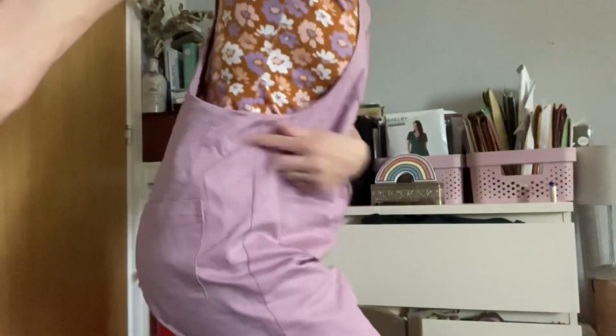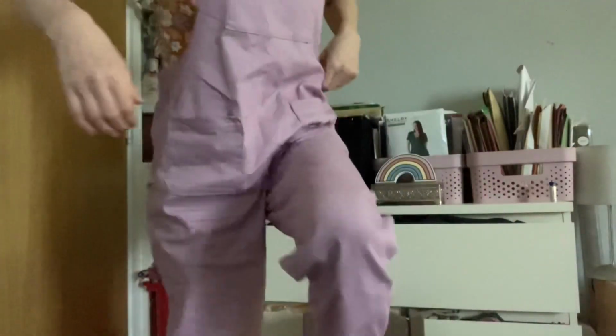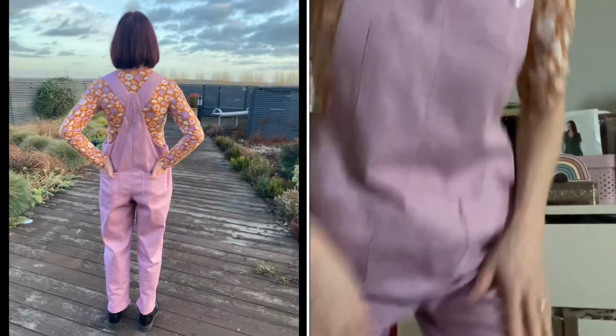So it's slightly scooped at the side, both sides, and then if I stand up you'll be able to see what they look like in terms of length. I've got my slippers on. They stop just at your ankle and they're really, really comfortable to wear. I absolutely love them and I've worn them so many times.